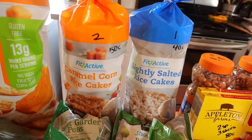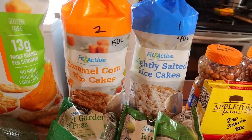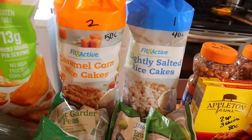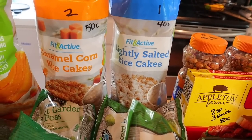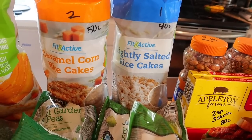Those do scan a little bit higher. They're 2 points per cake and 50 calories. I figure I'll use those more like as a dessert rather than a snack. And then I got some lightly salted rice cakes. Those are 1 point or 40 calories. And the everything ones, they are so good with a Laughing Cow cheese wedge spread on them.